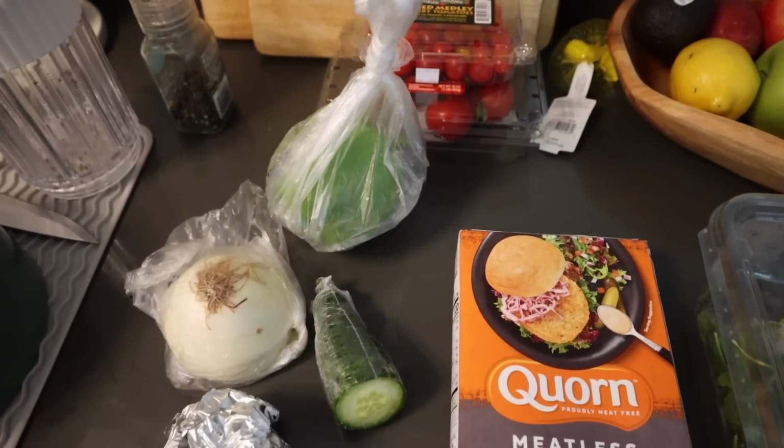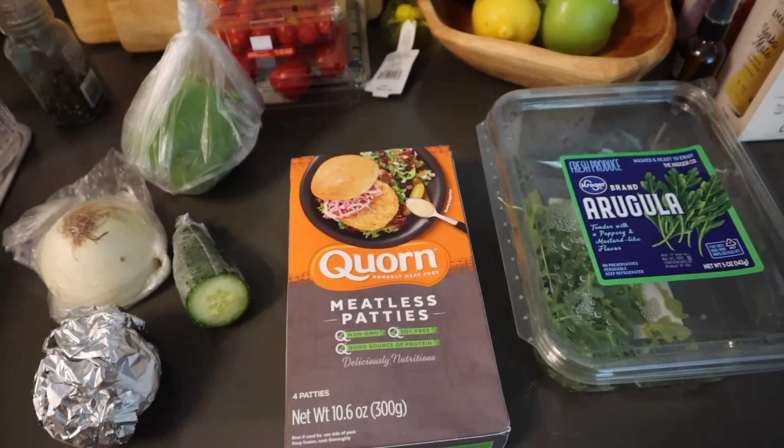I'm gonna make one of my favorite lunches, which is a little salad wrap. It's so good. I use the spicy corn patties. You guys have definitely seen me make this before, but I'm gonna walk you through how I do it. Here's everything that I am using to make my lunch.